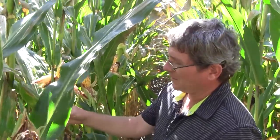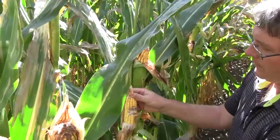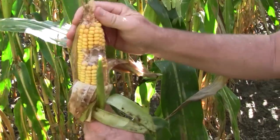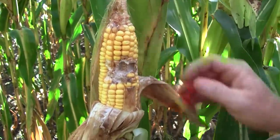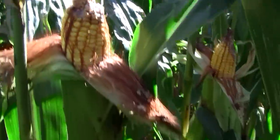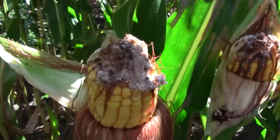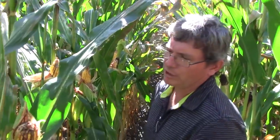A lot of them. Pretty much there's a Western bean cutworm larva in every ear of corn, and some of them have pupated. They're out of the ear now, but we can still see the damage that they've caused. Significant ear feeding, kernel feeding, and now we're starting to get the secondary mold infection, and this is going to be a real mess at harvest, unfortunately. Every ear seems to have some Western bean cutworm in them, Eric. Yeah, this is incredible pressure.